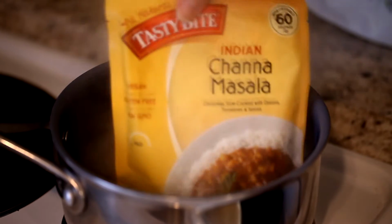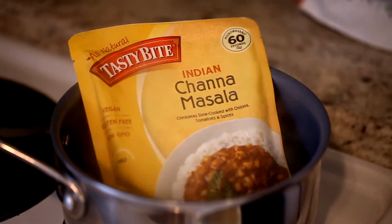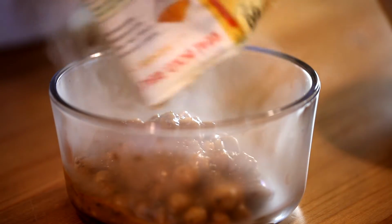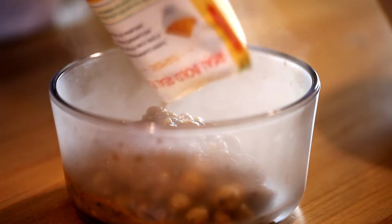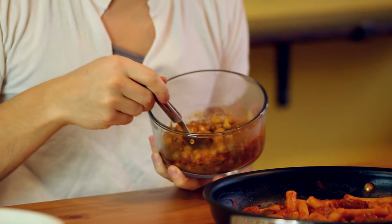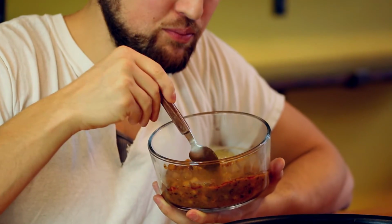Next up, let's try the Indian Chana Masala. This is probably my favorite curry and one of my favorite dishes of all time. Not this one in particular, but Chana Masala. And it's naturally or traditionally vegan in India. I mean, obviously some areas of India would add milk to it and butter, ghee, but I think traditionally it is vegan. So this was not frozen, it's kept at room temperature.